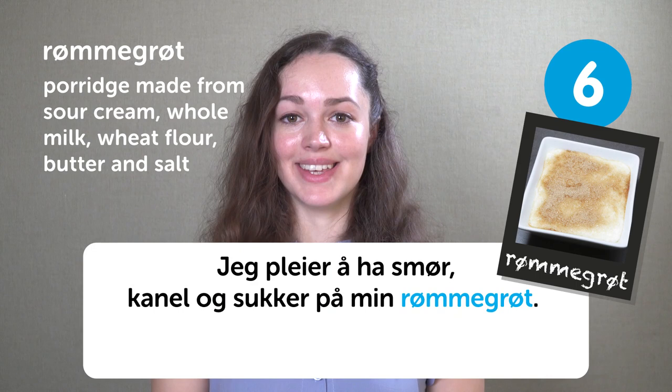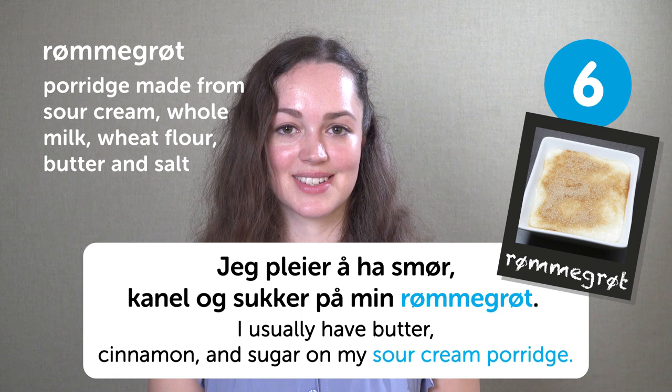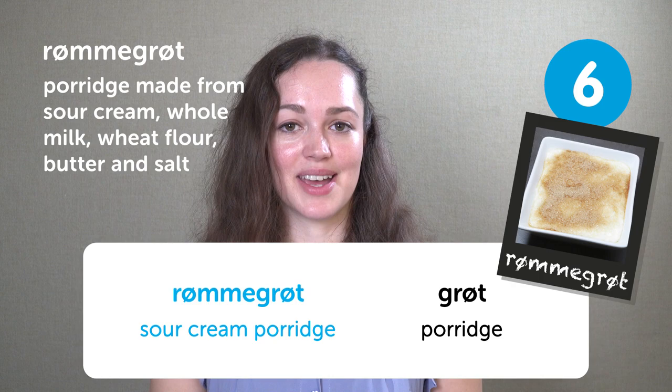Jeg pleier å ha smør, kanel og sukker på min rømmegrøt. I usually have butter, cinnamon and sugar on my sour cream porridge. Rømmegrøt, or grøt in general, is something that Norwegians love. You can make your own porridge just by having wheat and milk as well.